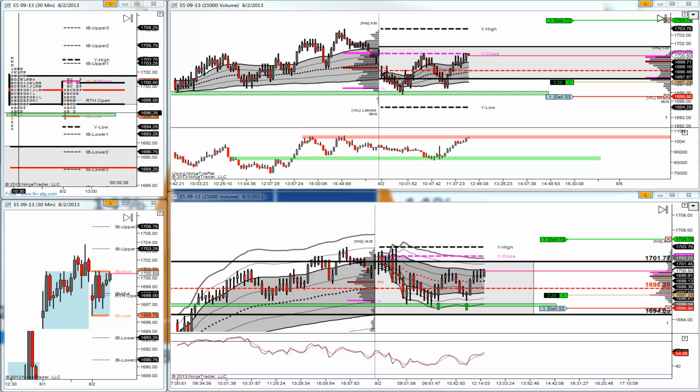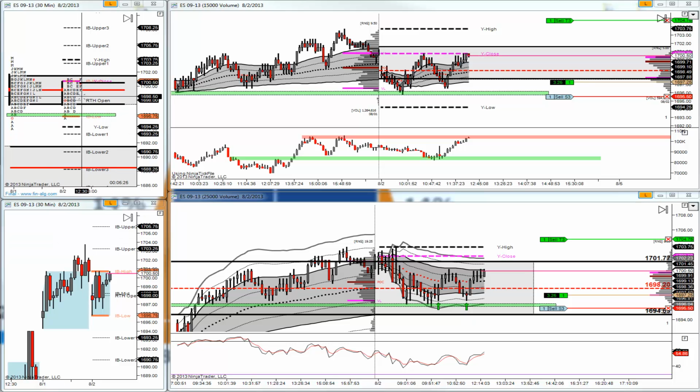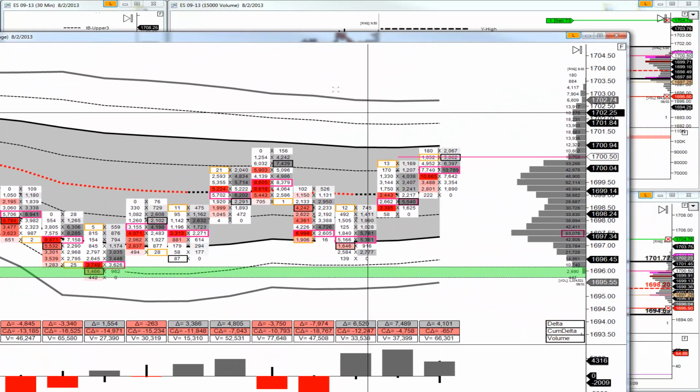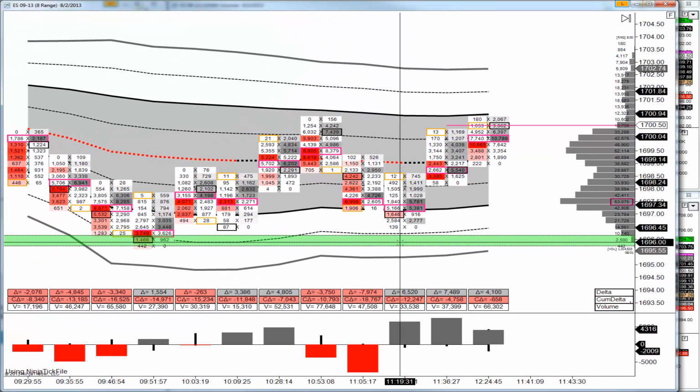But I mean, I think 1705 is my sort of target area for the moment. I mean, we're just very balanced and very rotational at the minute, but we are slowly starting to grind higher and find buyers. Just going to quickly show you a couple other things I've been looking at.